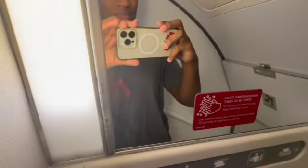Anyways, we got a nicely clean toilet over here. We got the sink, nice large mirrors and everything. It's nicely, decently sized for a CRJ, given that it's a CRJ900. So yeah, very well done.